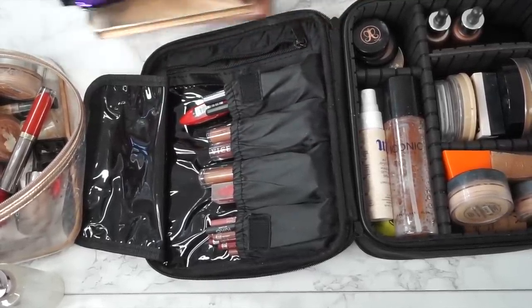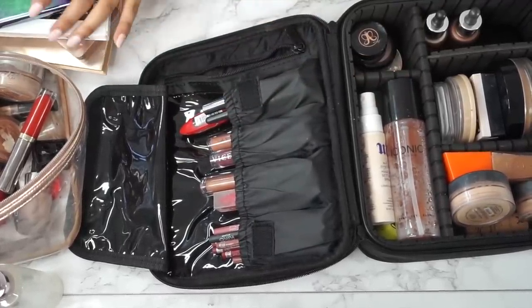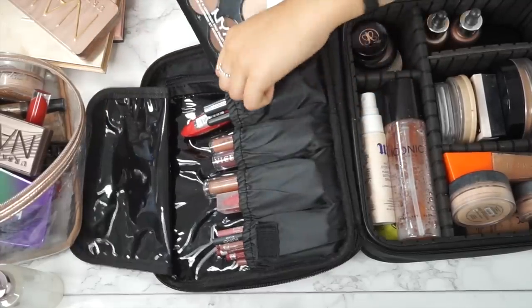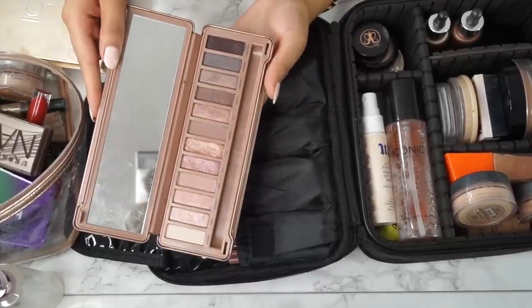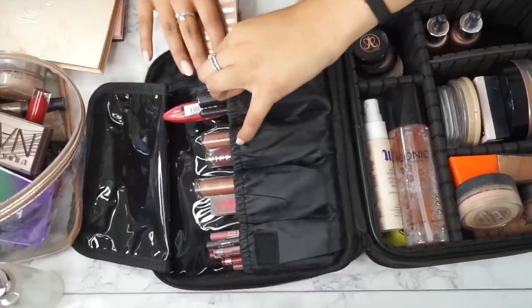Now, I'm not going to lie, I'm going to have to limit down. This is all that I've got and I need to limit down what I should really take. So I'm going to take the NYX Contour Kit. It's my absolute favourite and I can't live without it, so that is going in there for sure. I'm also going to take the Naked 3 palette. I feel like this is a really good palette for holidays and stuff, so that can go in there.